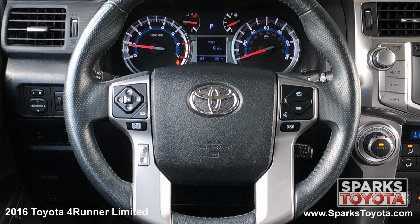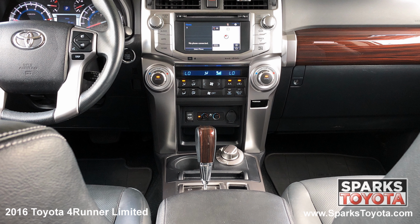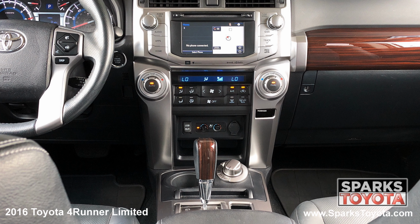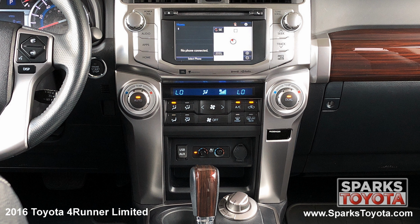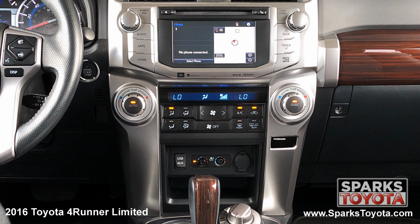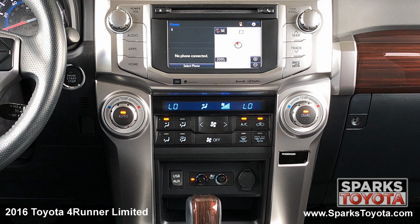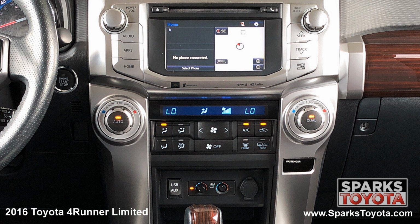The center stack is home to your multimedia and navigation features and is paired with 15 JBL speakers. This includes your classic AM/FM radio with a CD player. It's MP3, Sirius XM, Sirius free, and Bluetooth compatible, and you can easily connect devices using the USB and aux ports. This advanced system even has voice recognition. You also have dual zone automatic climate controls, and everything is very easy to use. Take a look at this backup camera. It's very clear and has guidelines to make backing up a breeze.